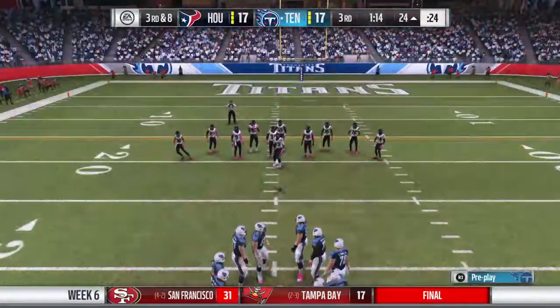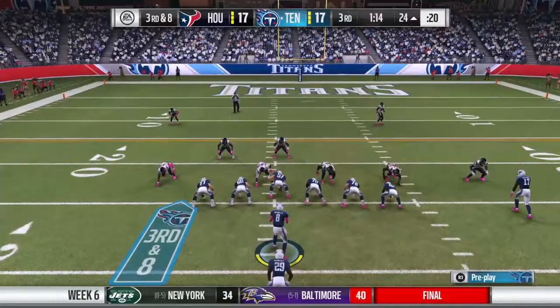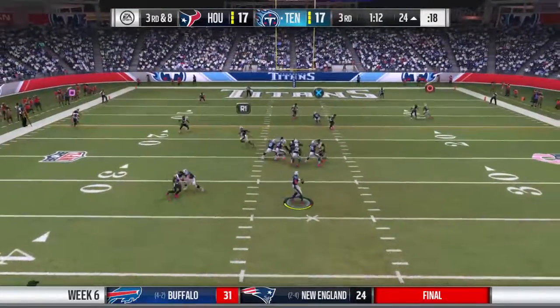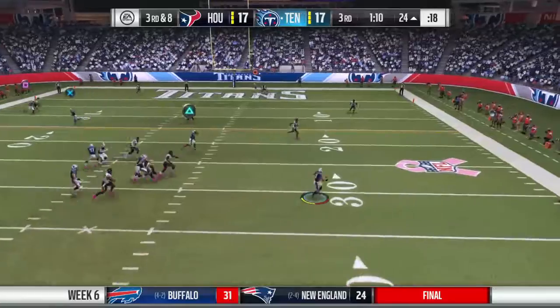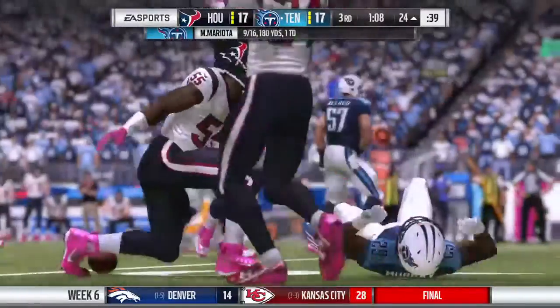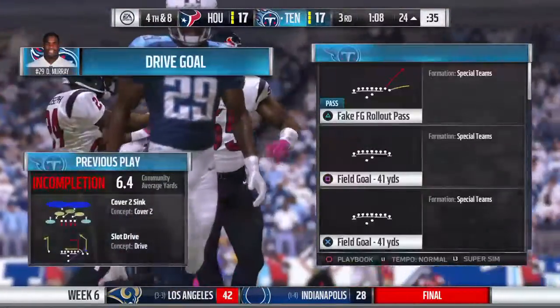So a 3rd and 8. Again, we'll see the pistol here. Mariota from the gun on 3rd down, eluding the pressure right. A bullet throw, but incomplete. He was looking for DeMarco Murray out of the backfield. And that's going to bring up a 4th down.